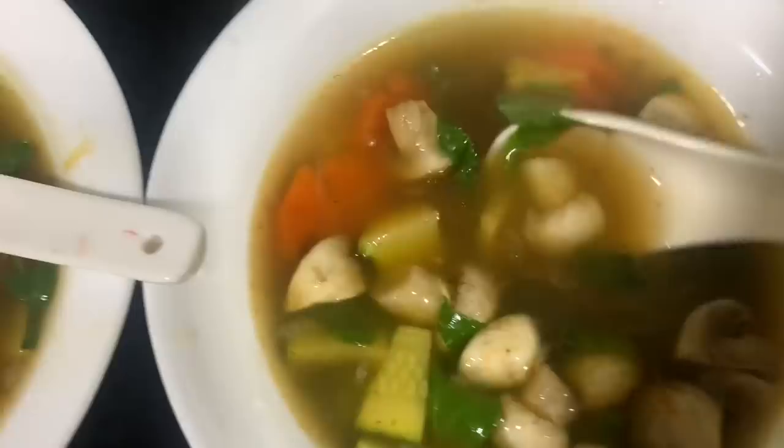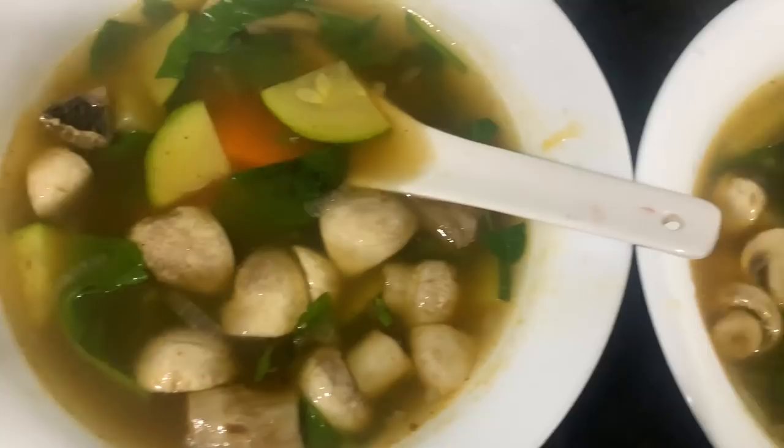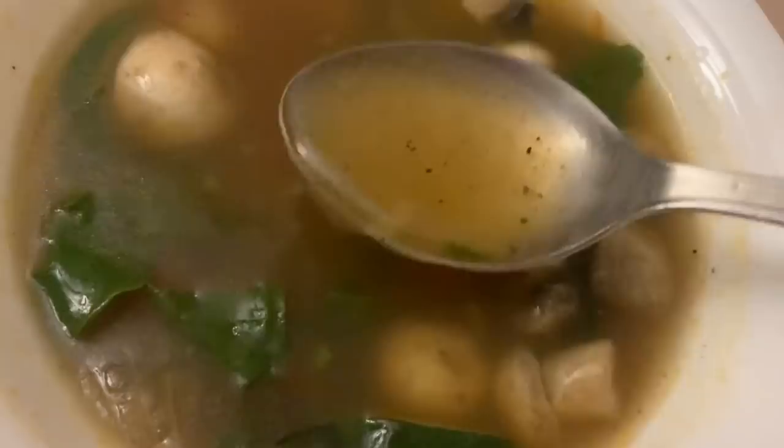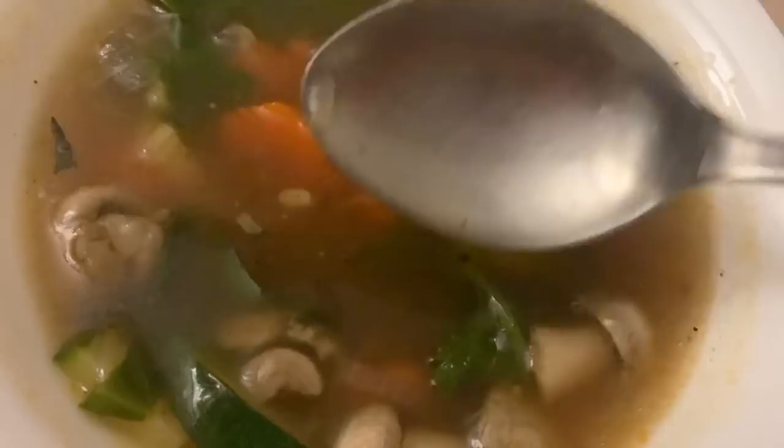I'm going to serve my kids. Then mommy's going to have also. And the soup, it's so crunchy. It's carrots, zucchini, baby spinach, and very light and clear soup. Perfect in the evening after exercise.